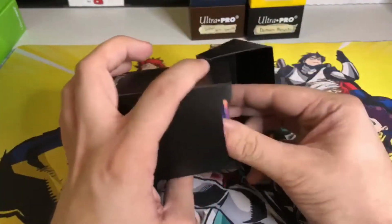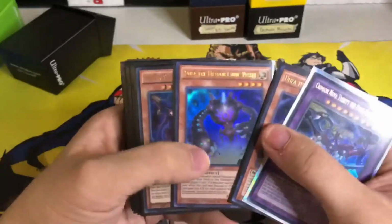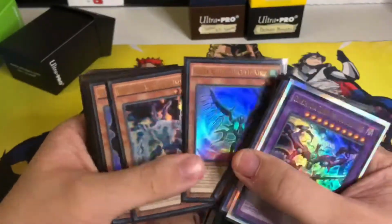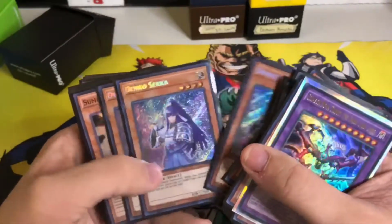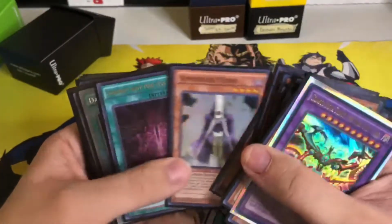Cubics I literally haven't touched in probably 2 years. This is a mixture of a bunch of different strategies that I've seen, whether it be on Facebook. I know I took some things from Trell from Team EPS's video. I think I took the Denko Sekka idea from him. Just a bunch of random cards.